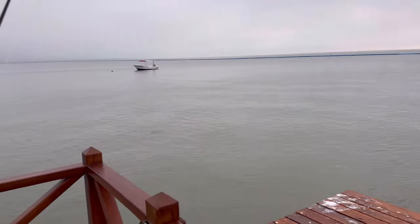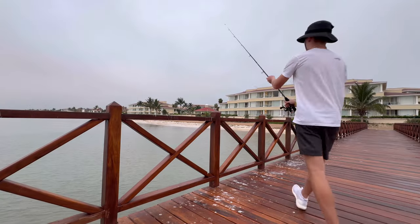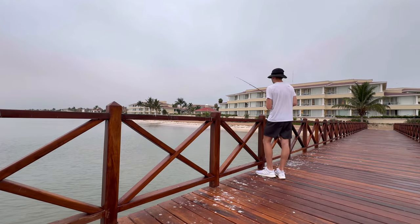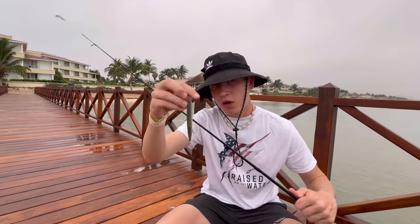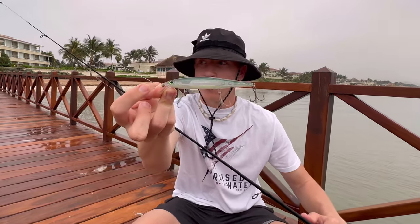Look at this, so calm. Oh, there's something right there. I think there's gonna be a lot of bait that's pushed up here by the structure under the dock, and there might be big barracuda, tarpon, all kinds of stuff swimming around here. This is a Precision Extreme Maverick 110 from Rapala, so I'm gonna try that out. That looks just like a saltwater minnow.